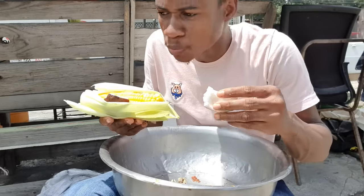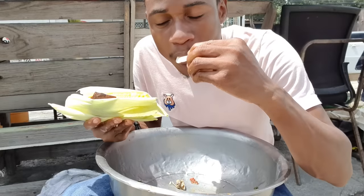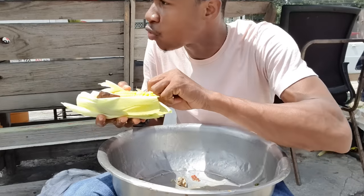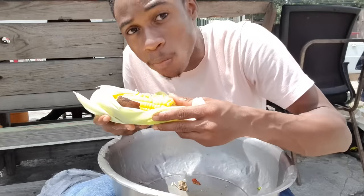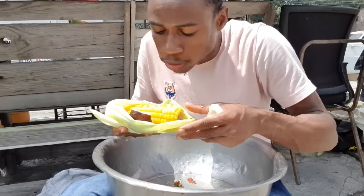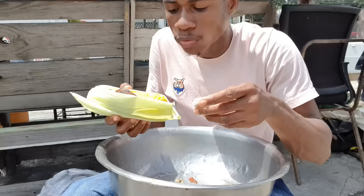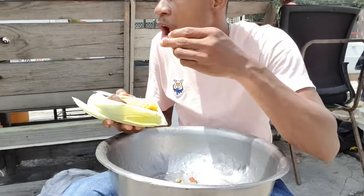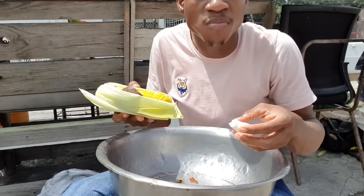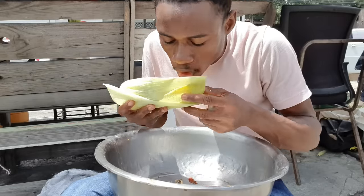Sweet. Yeah. Coconut sweet. And the kind of sweet and just refreshing at the same time. Mmm. Crazy natural vibes right here. Yeah, bro. Tarrington Bridge. That corn was a vibe.